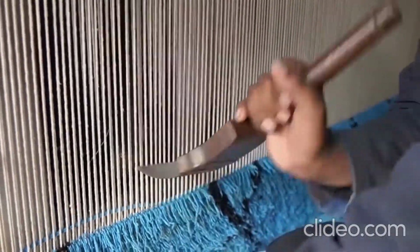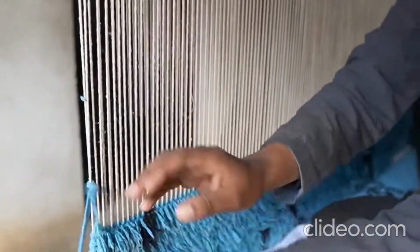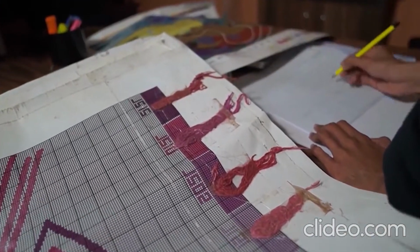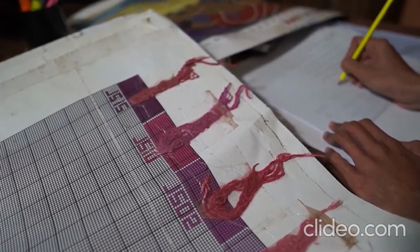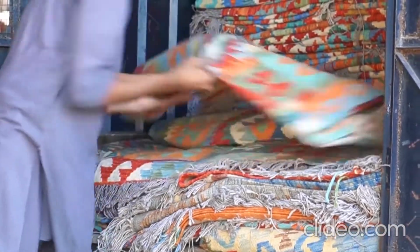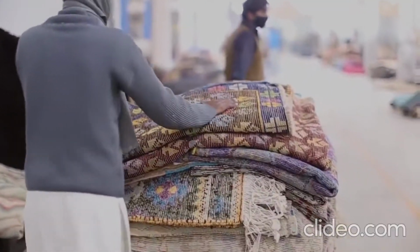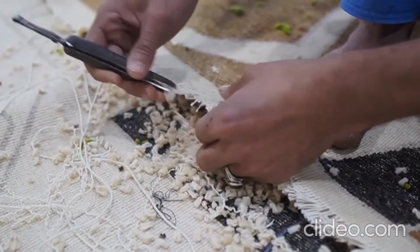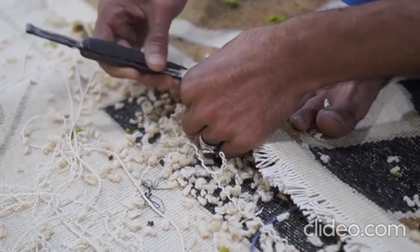But not all carpets are threaded the same way. They have unique patterns, hence intricate knots. A decision that is taken by a designer in his studio. The carpets, when done in the loom workshops, are dropped off at the factory. Here they get all of their finishing touches and fancy thread work done.